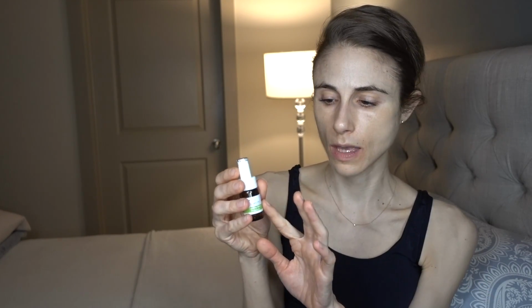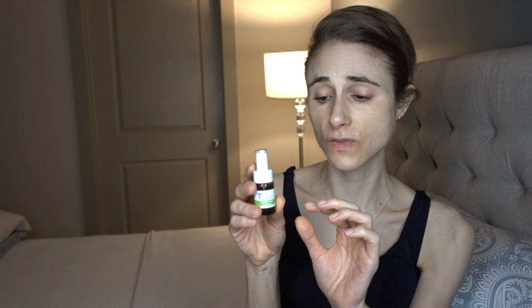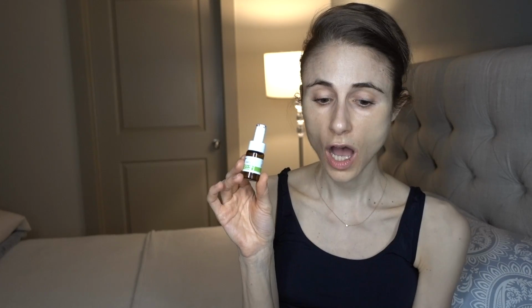Do know that it potentially can interact with some medications. So Dr. Z has put it in this, which is a great ingredient, but do talk to your treating healthcare provider before taking a supplement like this, to make sure that it's okay for you, given any other medications that you may be on or any other medical conditions that you may have, wherein it could potentially be a contraindication to something like this. But overall, this is very safe and a logical step.